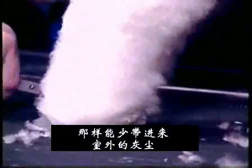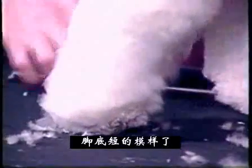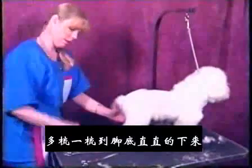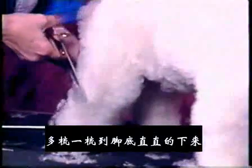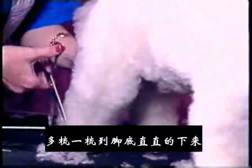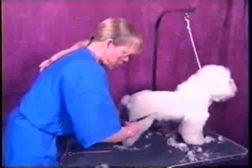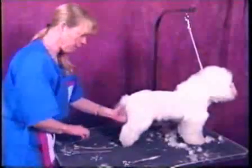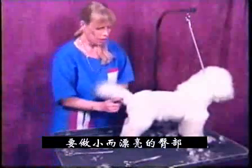Stay, baby, good girl. All the way around. That sets the bottom for your foot. Comb, comb, comb. Come straight down to the bottom of the foot. Nice little transitions. We're back to our cute little Bichon butt.